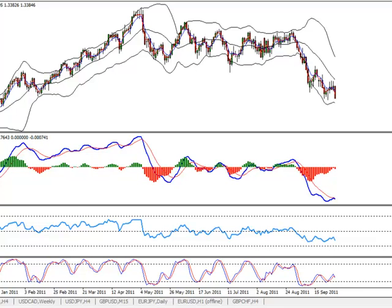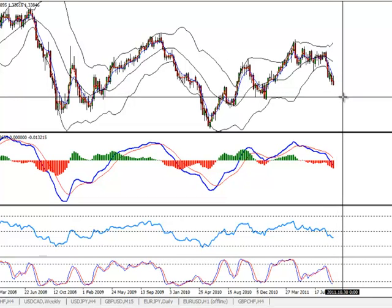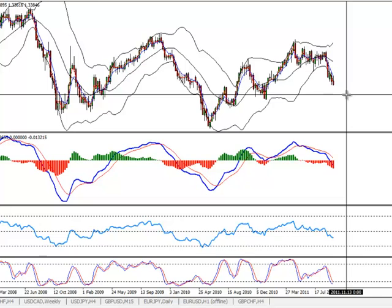Until it happens, let's take a look at the charts and try to understand what we have as possible trades for the upcoming week. Let's begin with the euro dollar. The euro dollar on each of the biggest time frames looks very bearish. It looks like we are going all the way to 130 or maybe even lower.